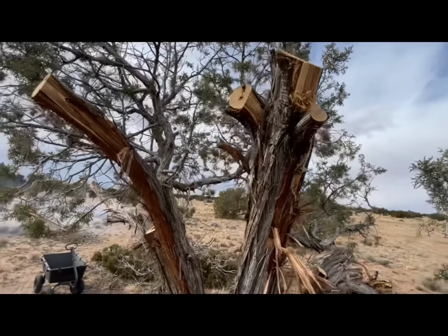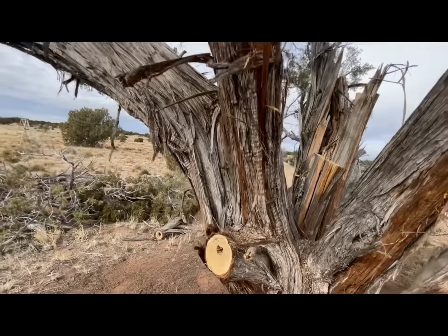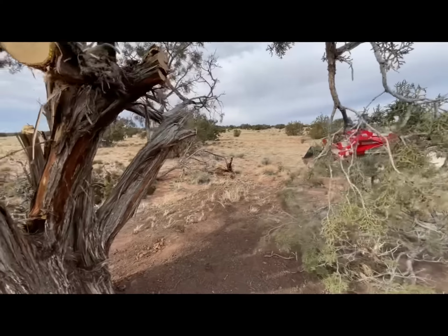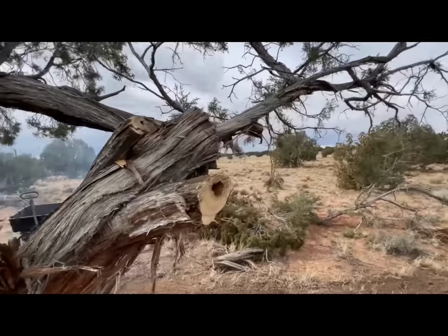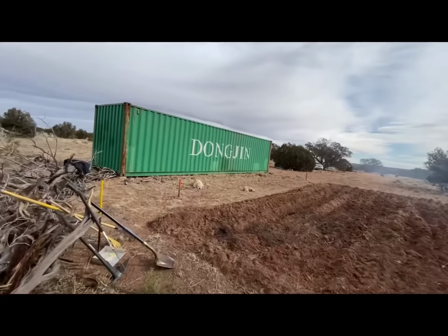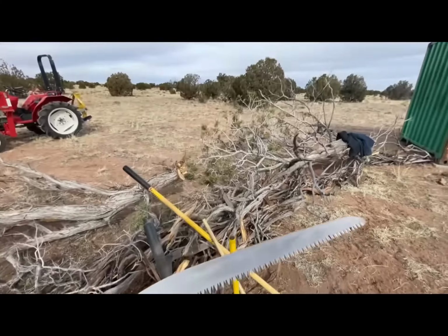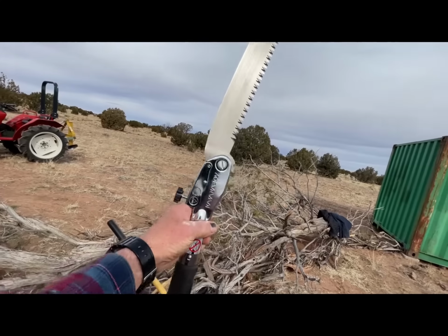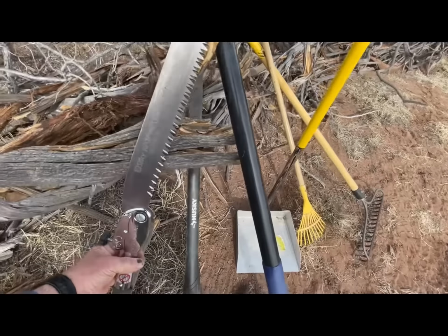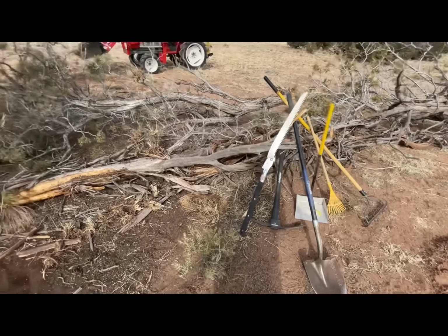Look at some of these cuts. I mean, they're all over. Some of these cuts are pretty tough. You know, I mean, I did it all by hand. There's a pretty good one. So, I mean, you can do it, but I'm 63 years old and I'm not quite as strong as I used to be for doing this, but use this saw right here. Look at the blade on that thing. Yeah, that's a pretty good saw right there. Those are some of the tools I use to do this project.